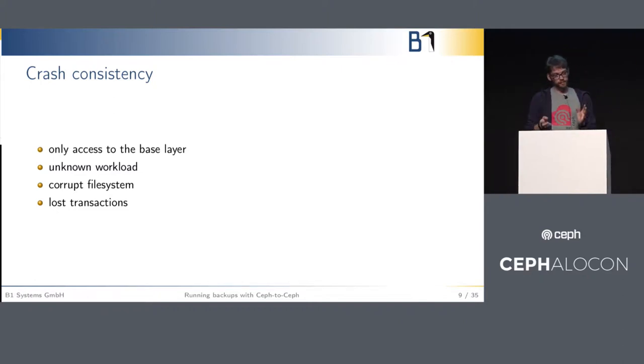With snapshots, we're getting corrupt file systems. Maybe. But it happened really often. So maybe also we lost some transactions, depending on the workload. Of course, there are some tools, some hooks in QEMU for OpenStack, where you can say, freeze the file system, before we do the snapshot.